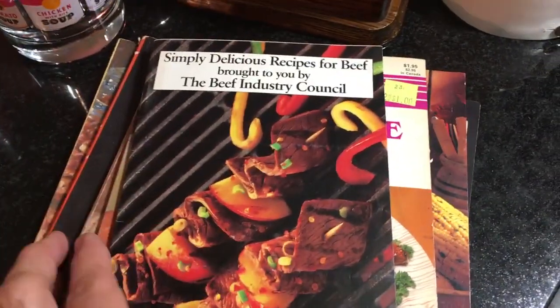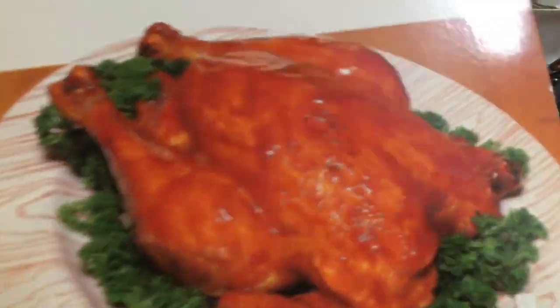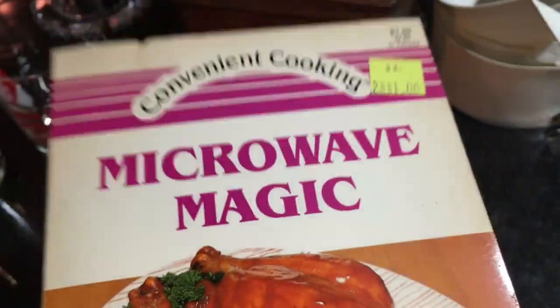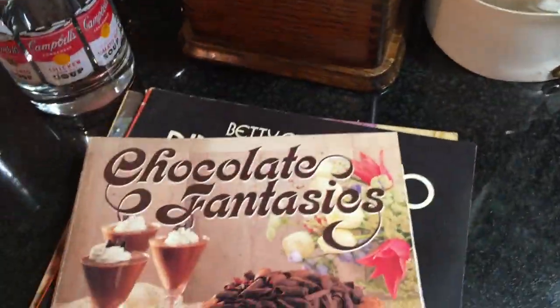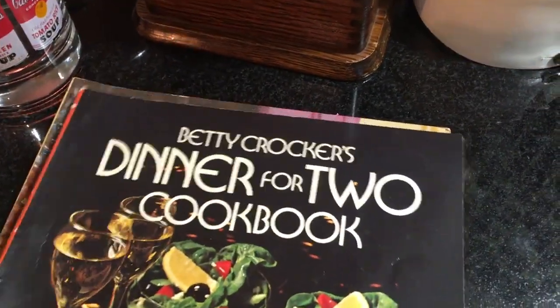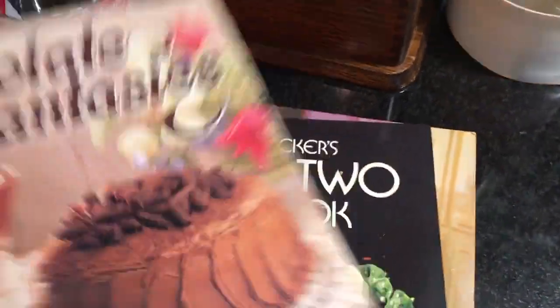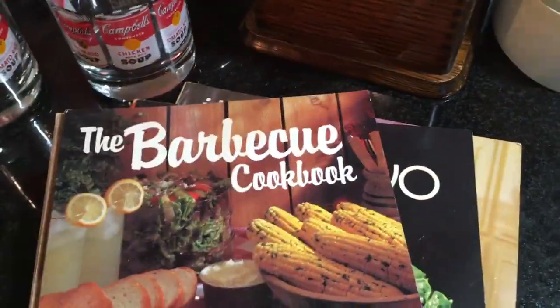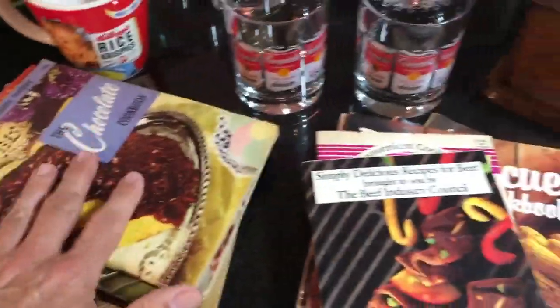Most of these are from the 80s. Nothing special. That looks nasty. Microwave cookbook, probably came out in the 80s. Barbecue cookbook. Chocolate Fantasies, ooh. Sounds like a late night movie. Betty Crocker's Dinner for Two, and the Candy Cookbook. Anyway, I won't throw them out. I don't know what I'll do with them. But these are the ones I'm gonna sell because they're from the 50s and real vintage.